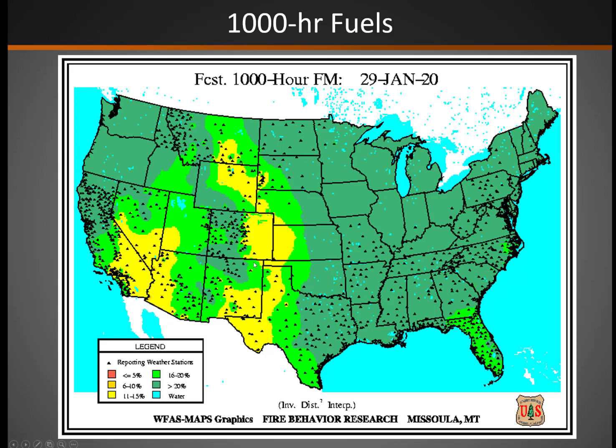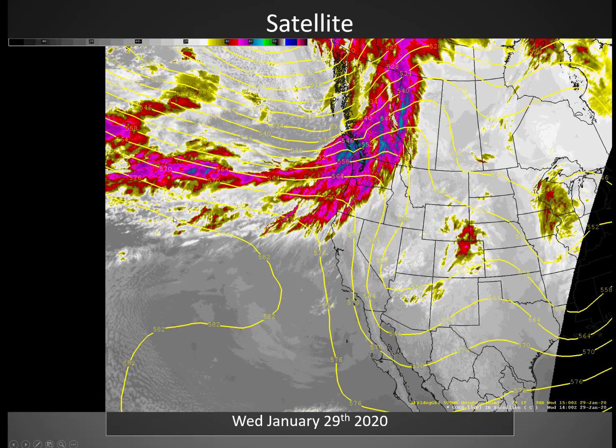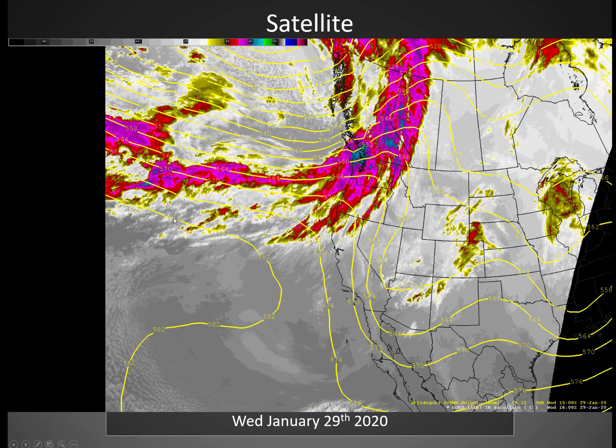1,000-hour fuels have moistened up quite a bit in the green areas. The driest in these yellow areas, southern Nevada, southern Utah, Arizona Strip, anywhere from 11 to 15%. Otherwise, most other areas, the heavy fuels are just a little too moist at this point to burn effectively.